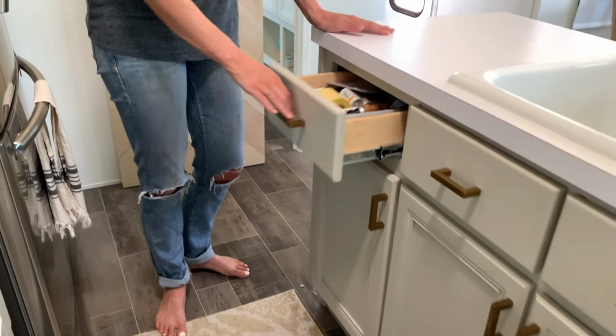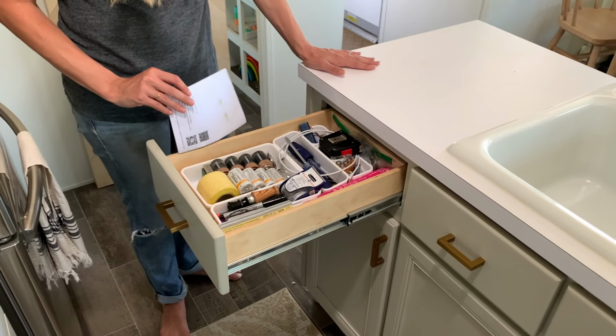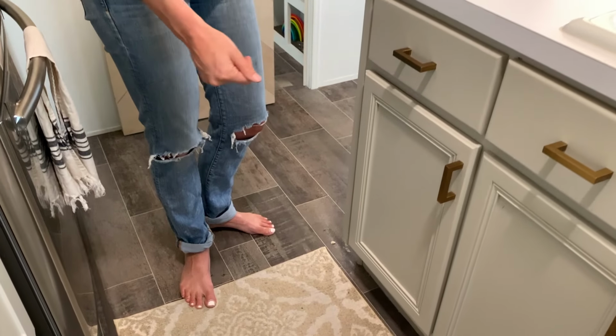In here, we have our junk drawer. Everyone needs a junk drawer, even RVers. Maybe some of you wouldn't agree with me on that one, but this is where we keep all of our extra things, batteries, tape, screwdrivers, the works.